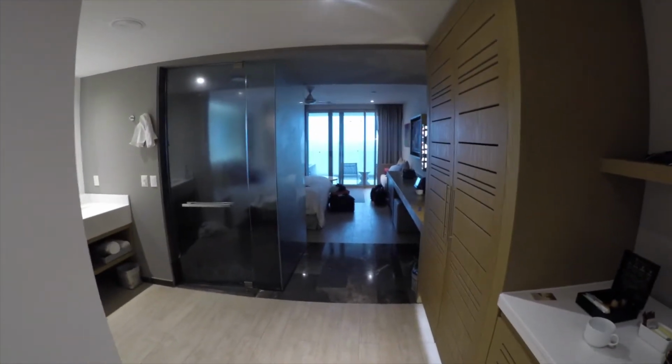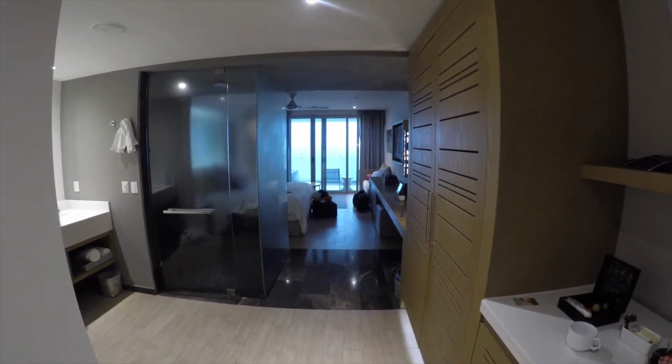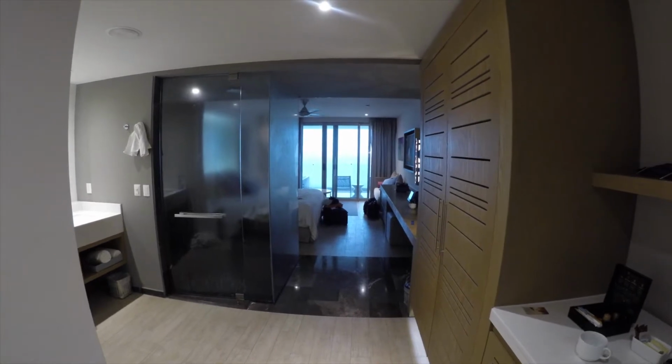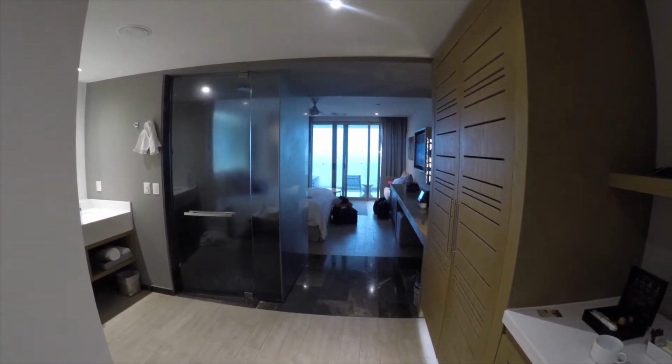Alright everyone, this is room 1305. It's the preferred junior suite oceanfront room. We're going to give you a brief tour. Don't mind some of our mess because we did sleep here last night, and so it's not as clean as it was when we first arrived.